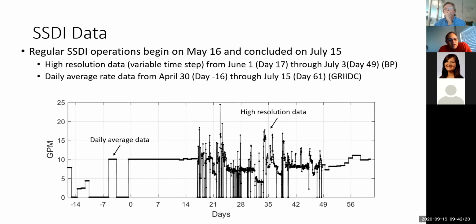And the problem with the coarse data is you have to imagine that if the high resolution data later is that variable, there must be more variability in the data before and after, but we have no way of knowing because we don't have high resolution data for those times.